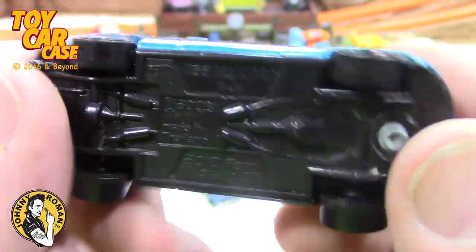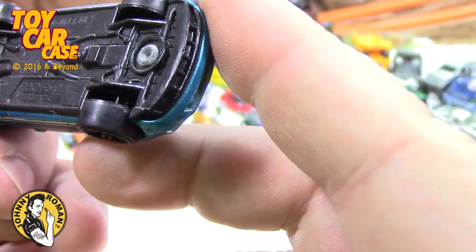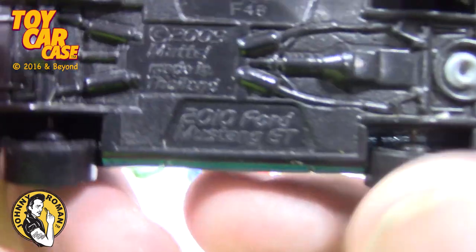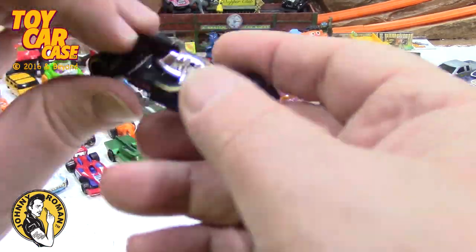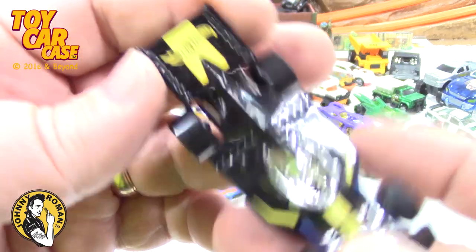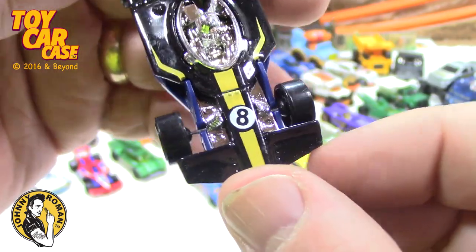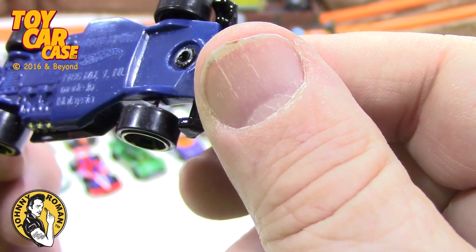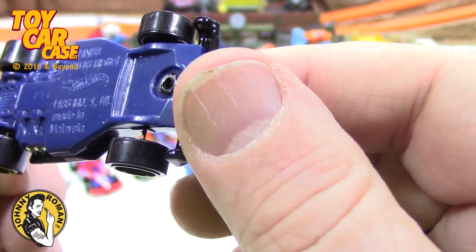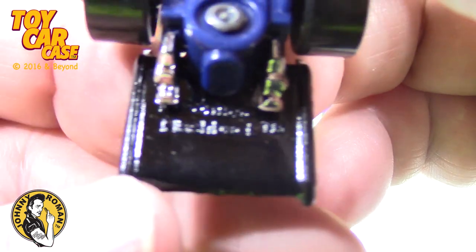So look at this baby. Digging that. Mustang something. This is a 2010 Ford Mustang GT from 2009. So they got that design a little bit early. Look at this Hot Wheels. Never seen this one before. Again, look at those wheels. No whack-a-lack-a-jack, no chippy-dippy-dippy-doo. This is a 2016 made in China or Malaysia. And it's a formula something or other.